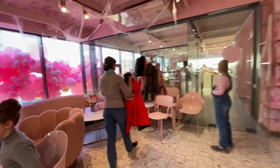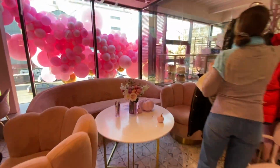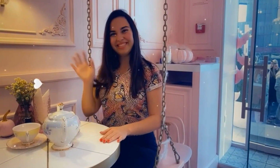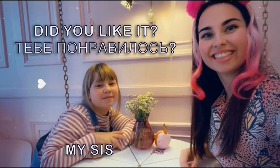So let's go closer. This is a place where you can leave your kids and they can draw. And they even have swings inside. Look at that.